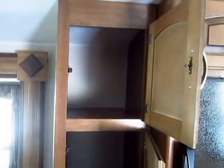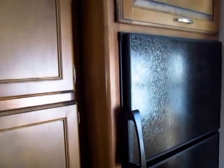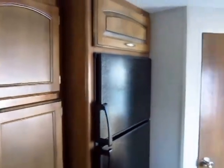You've got a big camper here. You have to be able to keep all your stuff, and they do give you a very large pantry. And I like how tall these shelves are. You can actually put cereal boxes and stuff in there. A lot of brands give you these tiny little shelves all crammed together. You can't do anything with them.